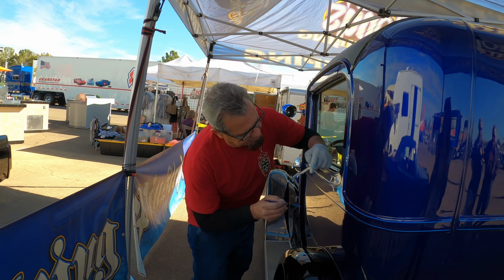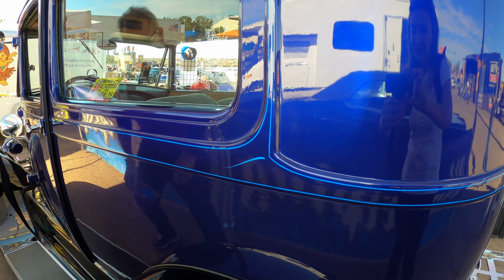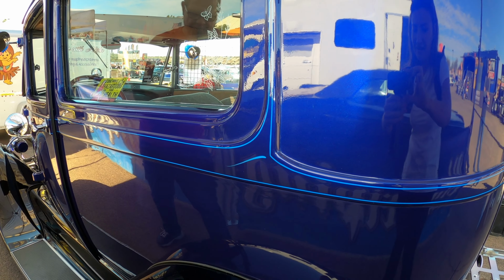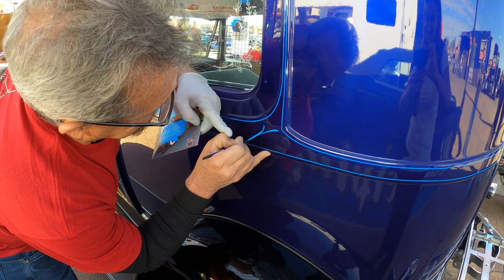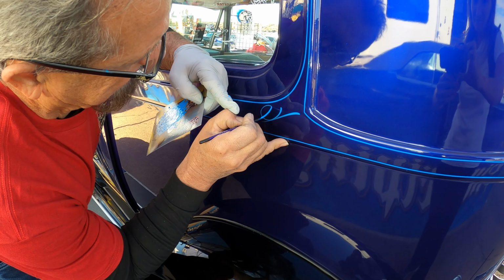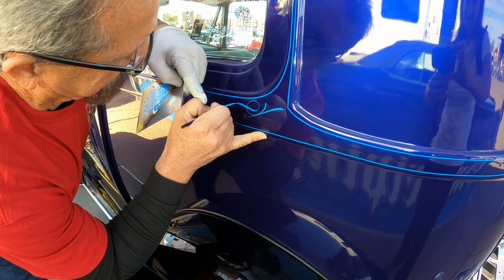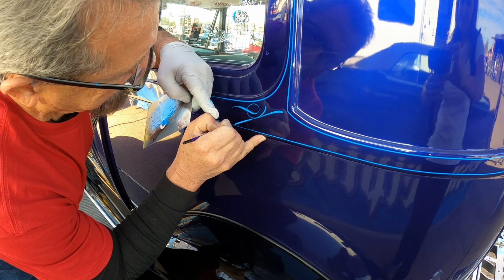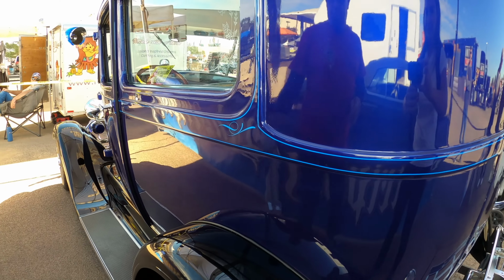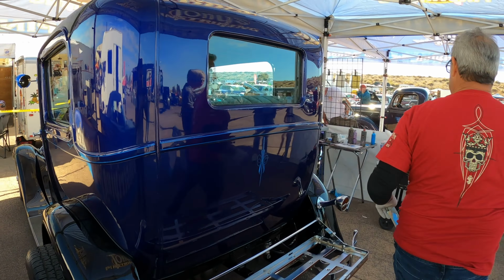This will have the base of a blue, and then we're going to go with like a lighter blue, and then maybe a light purple. Nice. I guess my brush has stage fright. Yeah. That's right. Wow. So like I said, that's the first color, and then we'll come back in with the combination of a couple of different colors.